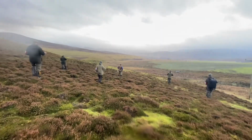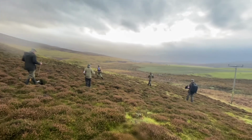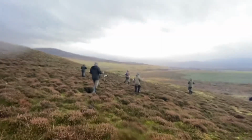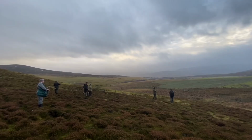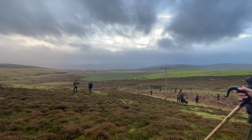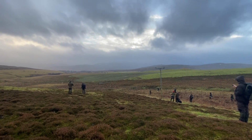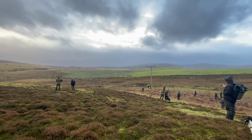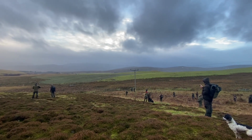But we're going to go over now, go down this gully, and you'll see us drop down into the plateau down below. I hope you're enjoying the views, because the view is incredible. It's really, really nice, and if you look round now, we'll start to see the gallery and spectators. We're stopped here at the moment. They're coming along on the right hand side. I believe they get a retrieve, and we're just waiting.